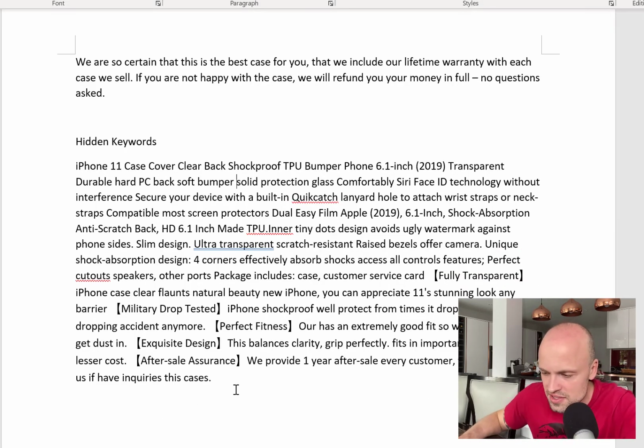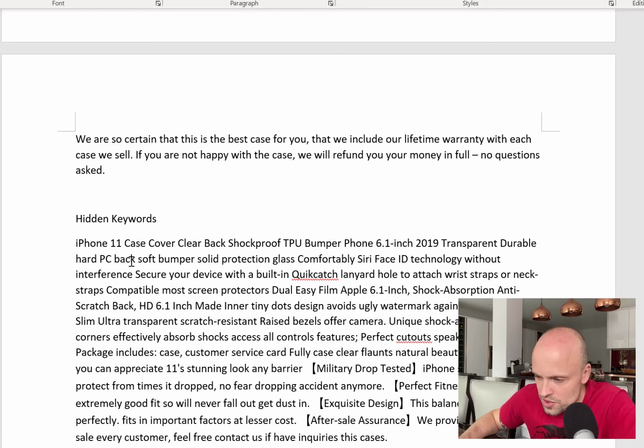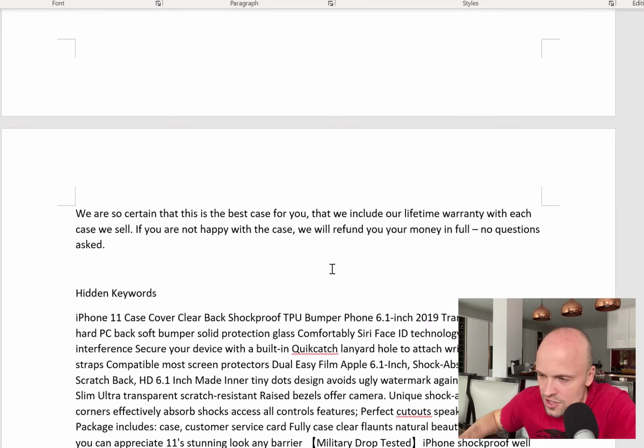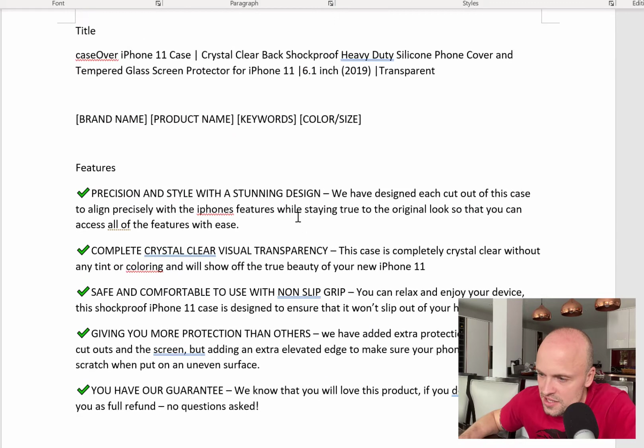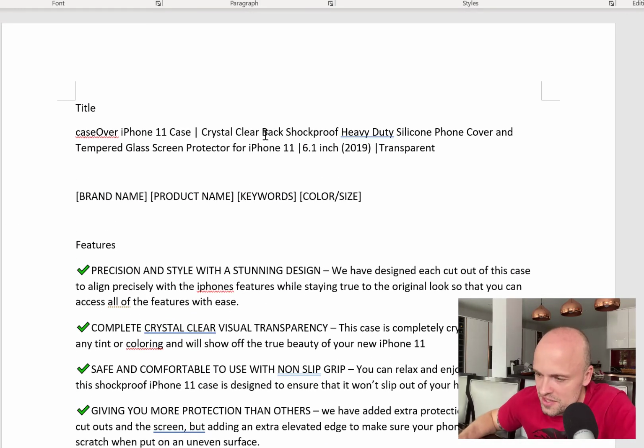I'm not going to go into this in this video because it's going to take us ages to go through it. So once you've got your list of keywords, all these high ranking keywords, iPhone 11, case cover, clear back, make sure that you use as many of these as you can in your title and your feature bullet points. Okay, so I've put my title together here.